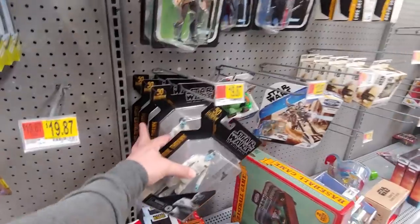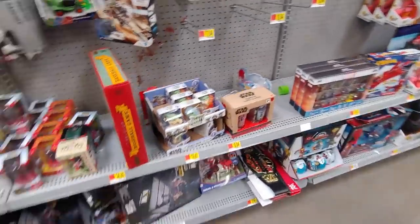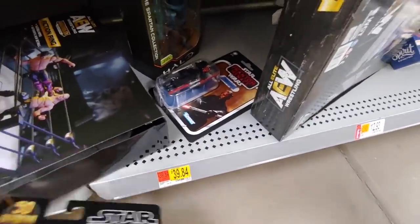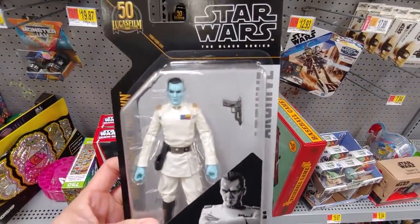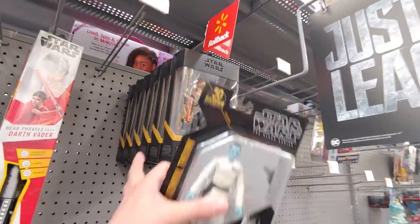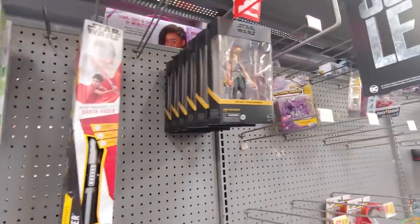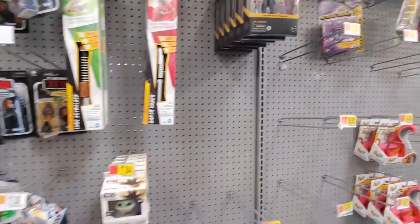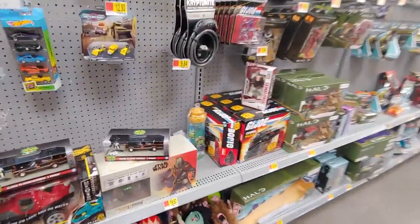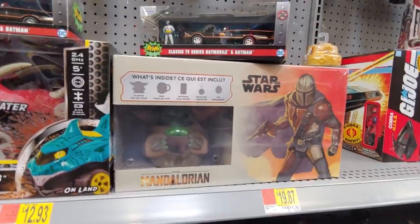Okay, so if they have two Thrawns, should they come two per case? I have no idea, but let's see what's down here. We have Commander Cody down here? Nope. Got Darth Maul 3 3/4. The face sculpt is definitely an improvement from the first release of Thrawn. There's Jar Jar for $24.86. Oh, never mind. It's the wrong peg. Mando Darksaber. There's a lot of Jar Jars. Okay, so Jar Jar and this archive wave is showing up at Walmart. Very nice. Got some Cobra Hisses here. What's this? Looks like a mystery box.